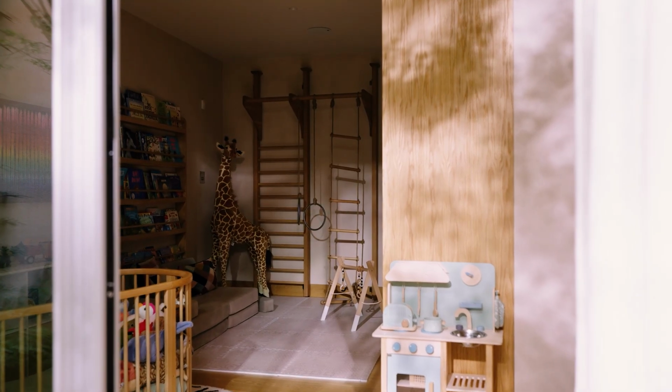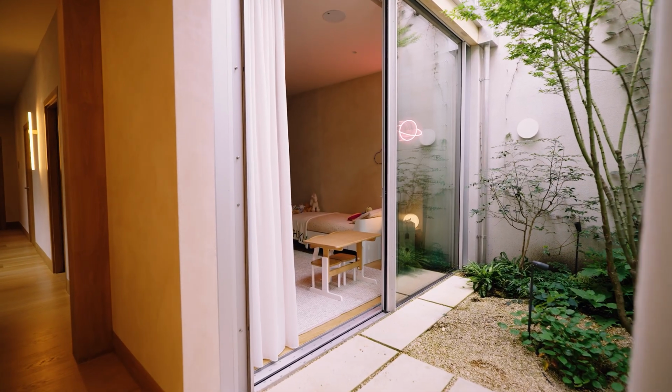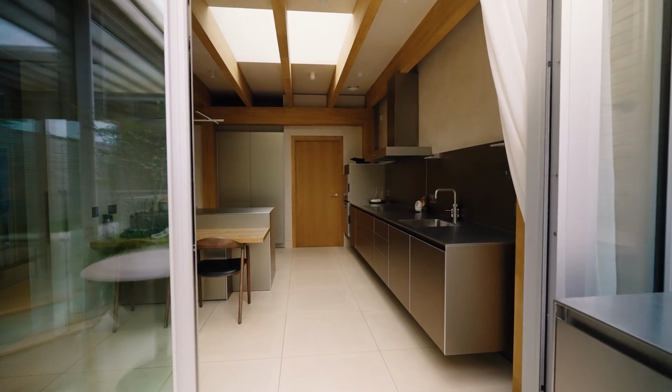I think it hopefully shows that it's possible to design really accessible spaces that don't compromise on being really beautiful or really enjoyable for everyone to use.